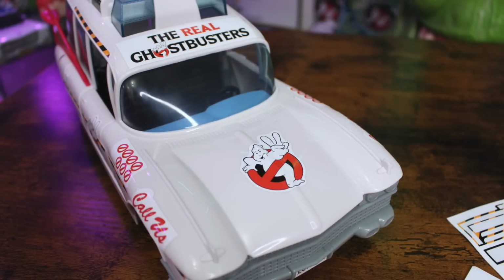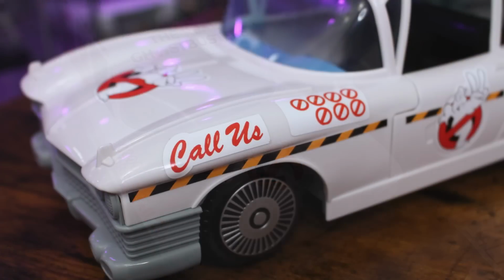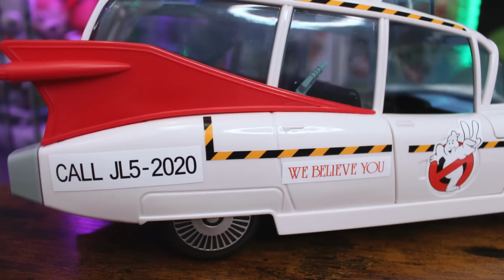Now, if you're looking to do something similar when you get your hands on this brand new ECTO-1 from Hasbro, there are a few things to note about the sticker set that I bought. You'll notice with any of the stickers that do feature a white backing, that white backing is not the exact same tone of white that the ECTO-1 is. So there is a slight discoloration there.